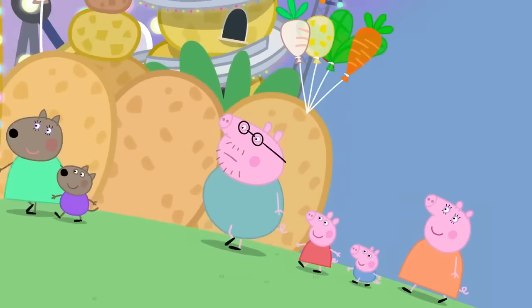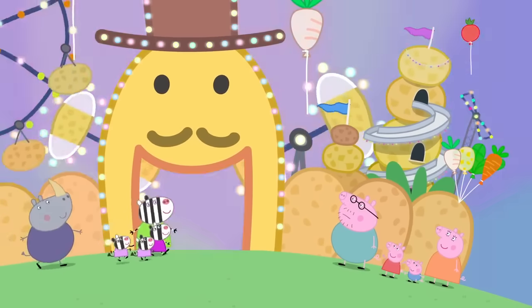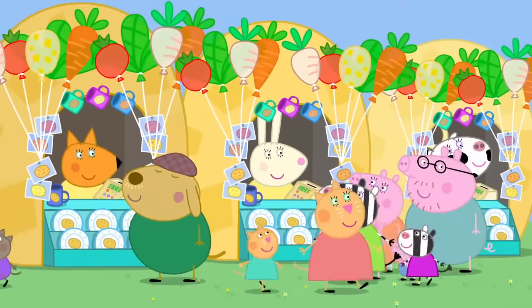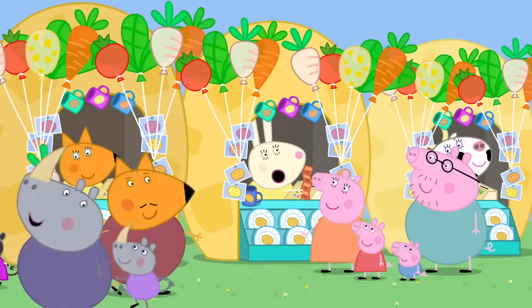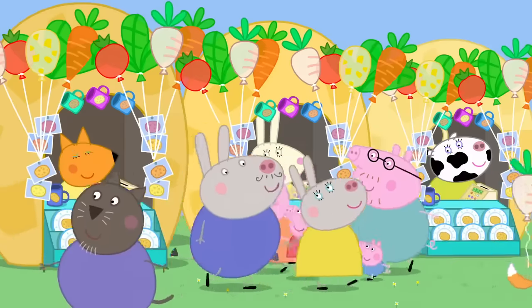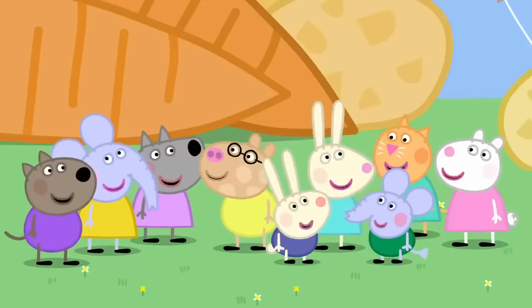It isn't quite what I was expecting. It's fantastic. How many tickets? Two adults and two children, please, Miss Rabbit. Busy, isn't it? Busy? No. This is quiet for Potato City. Have a lovely day. Peppa's friends have come to Potato City too.